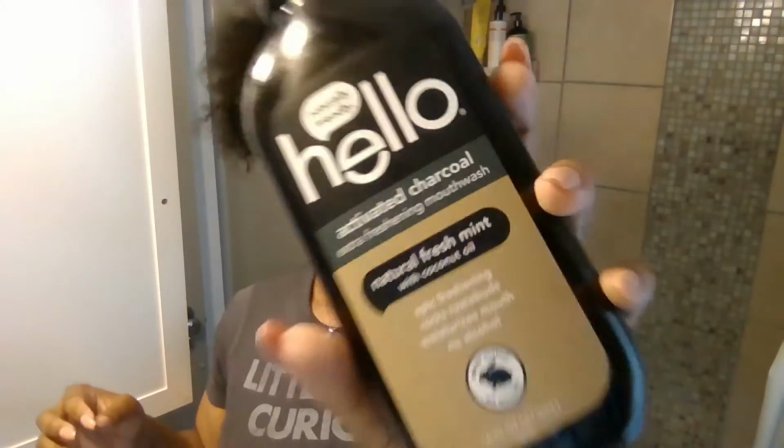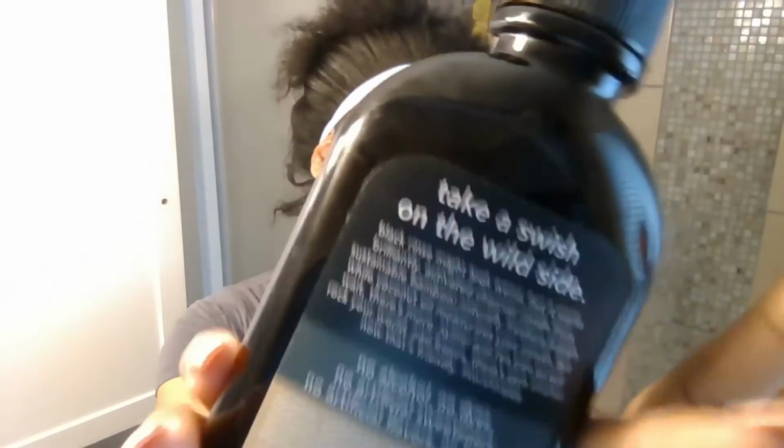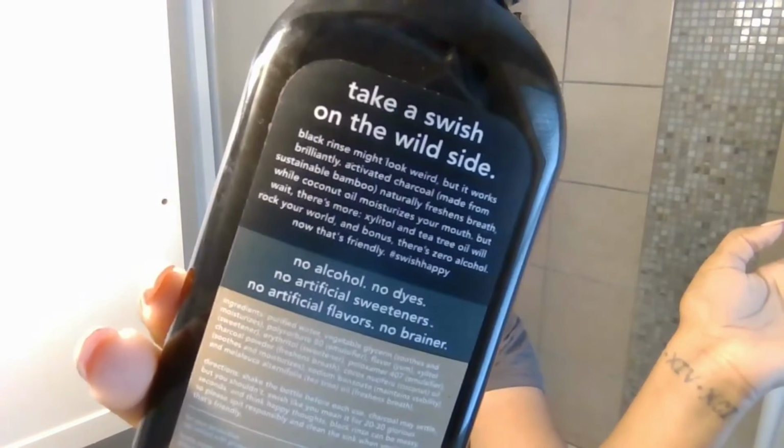So here, just taking some Hello Activated Charcoal Mouthwash. I really love this particular brand. It is fluoride free, natural, good for the planet, good for the environment, not tested on animals. And it's just been a really good brand that I've grown to love. It is, however, charcoal activated, as you guys saw on the label. So these products are black.